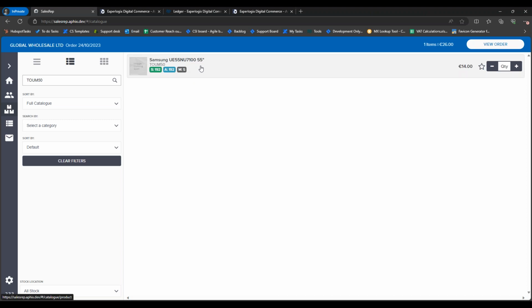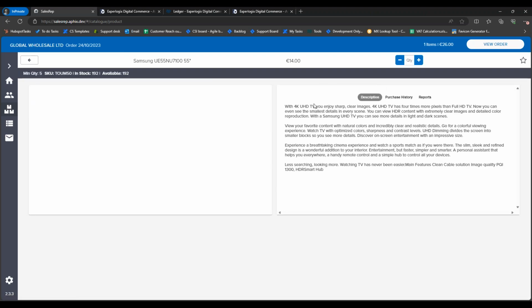In this case here, wouldn't we all like to get a 55 inch TV for 14 euro, but we're saying that this is sold in multiples of five. A minimum quantity order is five. Now that can be anything. Min quantity is how it displays. It just shows the first letter of that being the M. It can really display anything in terms of how that looks. Min quantity is just how we want it to look, but it can map to any different field as well.